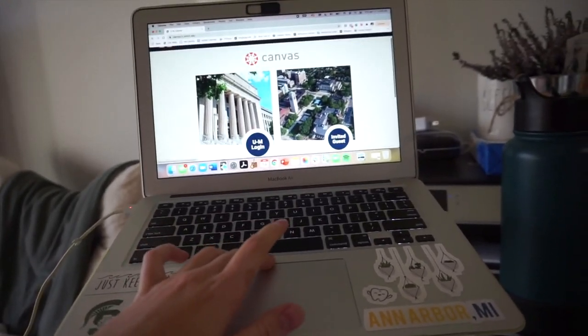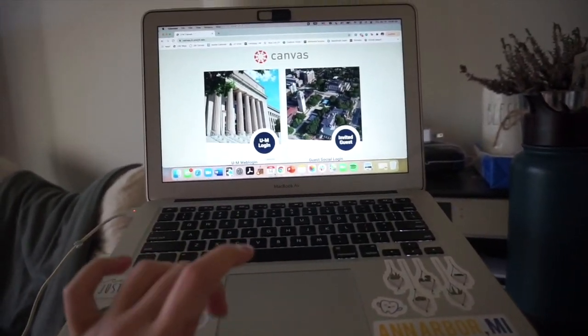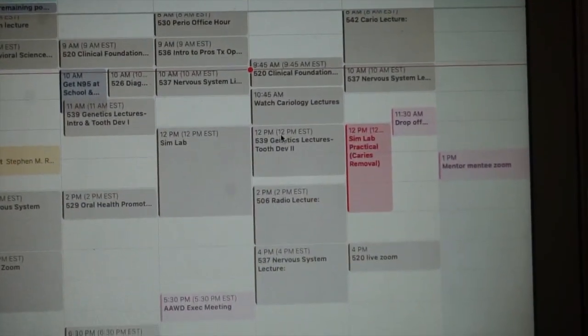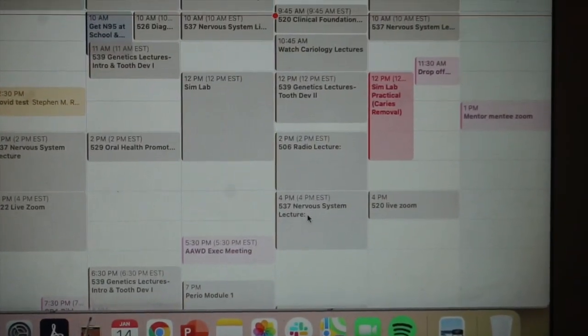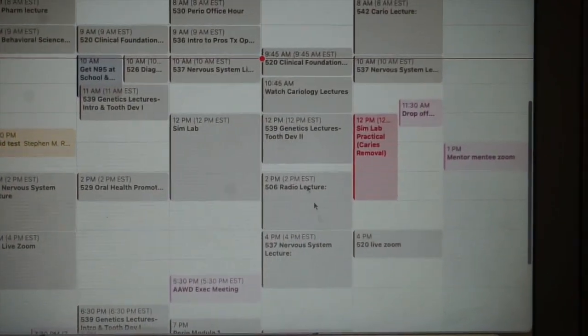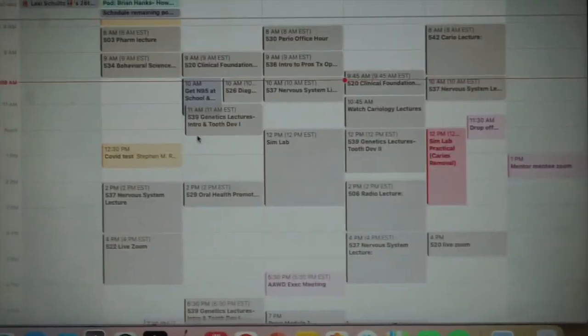But I'm just about to log on to my Canvas here and decide which class I want to work on. Like I said, I have clinical foundations, cardiology, genetics, radiology, and nervous system all to do before tonight at 8. So I'm just gonna kind of crank through these and get it done.